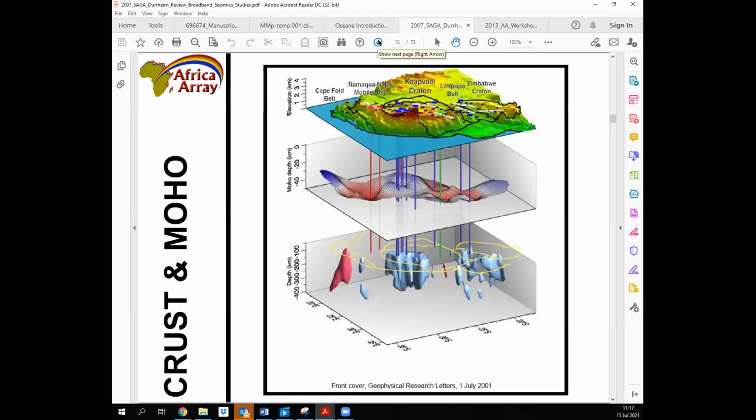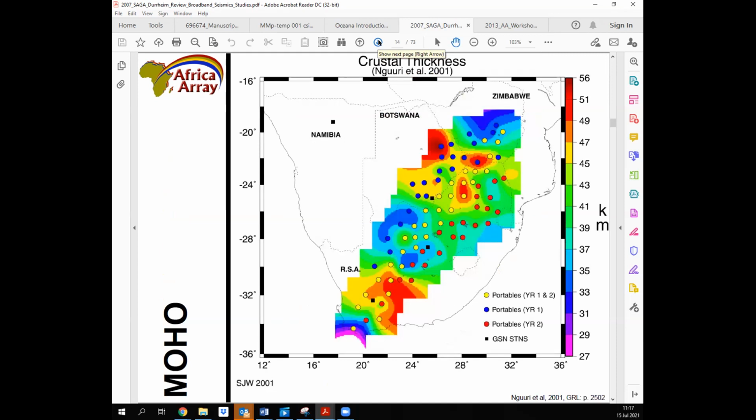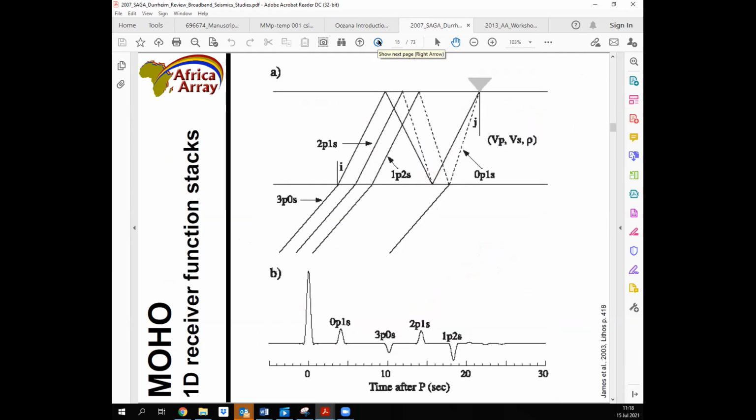Okay, I'm going to just work my way down from top to bottom: crust and Moho. Look at receiver functions over here, and we come up, and there you can see the map of the Moho. This was produced by Teresa Nguri, and she graduated with a PhD in about 2001. And these are the stations and the map of Moho. The concept is very simple. I think everybody knows that.